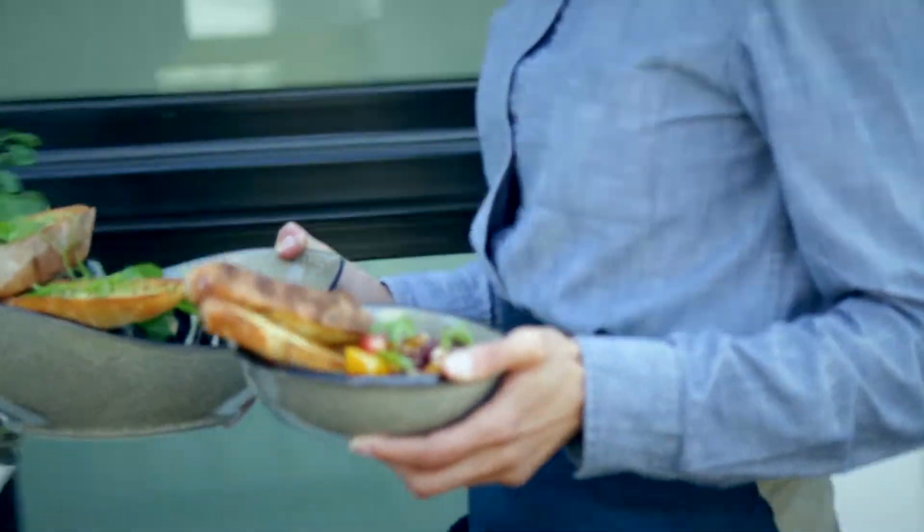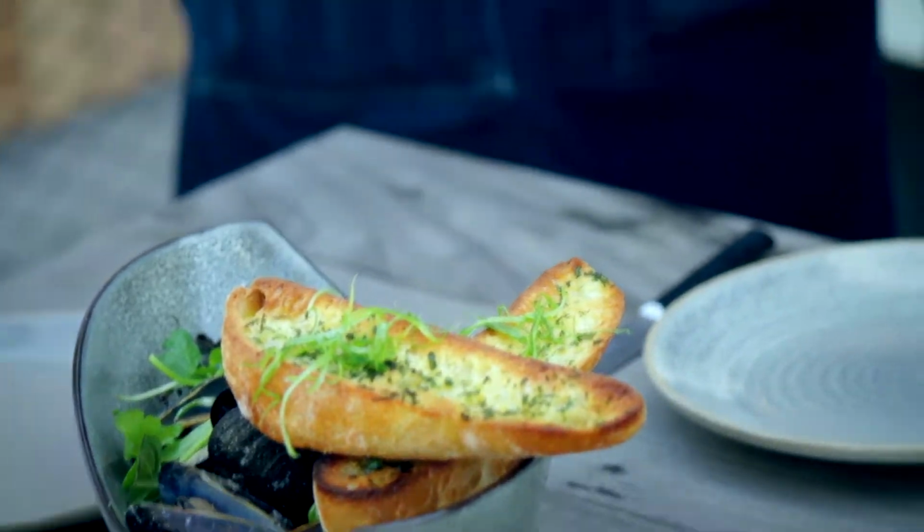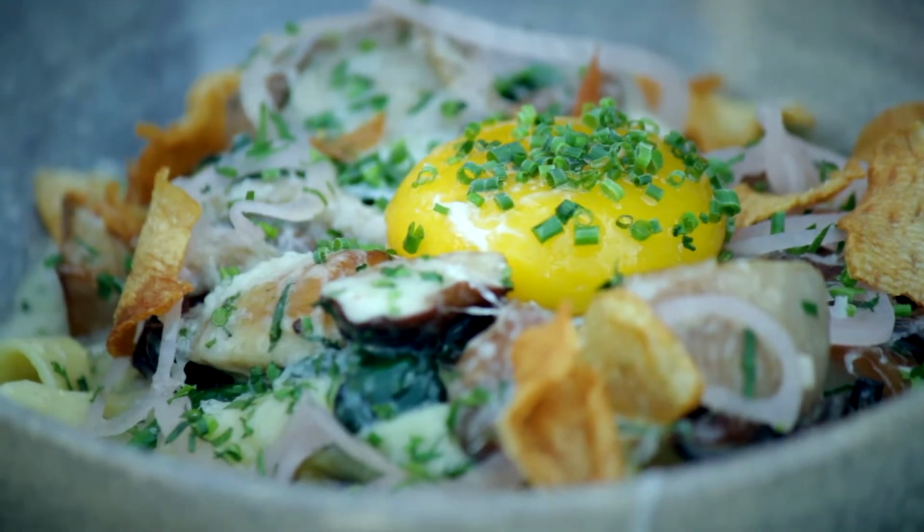All right, more food. Here we go. We have our wonderful mussels in tongkat with mushroom and shishito peppers. All right. This one is plenty of texture.